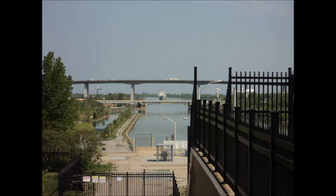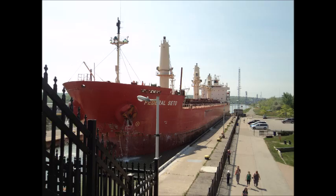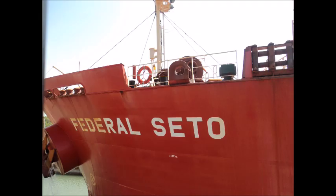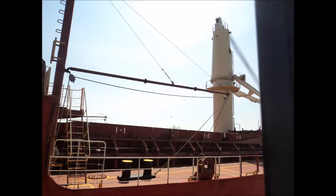There seems to be a ship approaching the lower bridge. There's the big ship again. You can see people at the Lock 3 Visitor Center. My car's down there somewhere. Even in 2013, it was a Dyno Blue Pearl Honda like I have right now. And there's a good shot of the name of the ship itself. And as it passed by, of course, I got close-up views and everything.